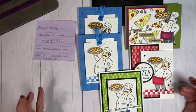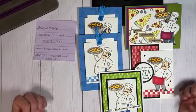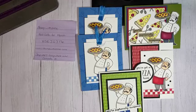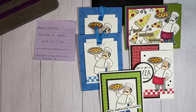So if I was you, I would order it sooner rather than later if you want to keep this one in your stash. I think this is a keeper. You definitely don't want to get rid of this one. It's one of those sets that you will probably hold on to for a very long time. You could use it for scrapbooking, birthdays, thank yous. There's so much you could do, like making invitations to a pizza party. I just think there's lots that you could do with this.